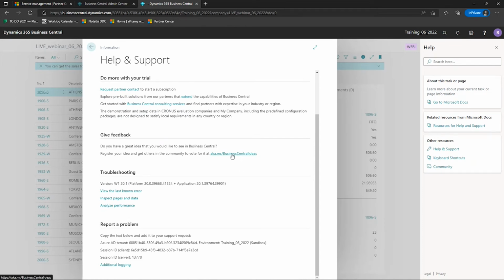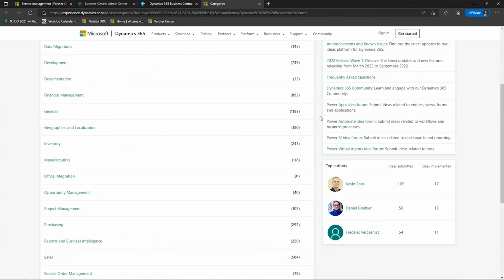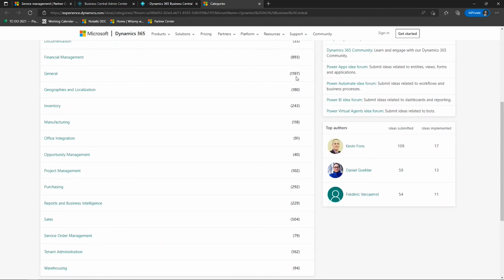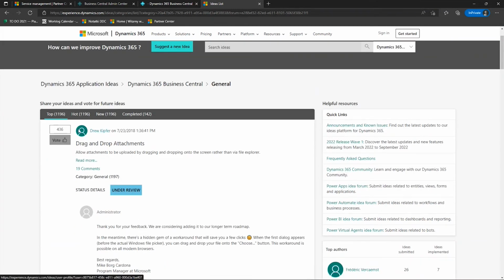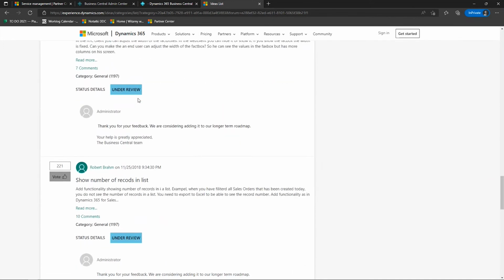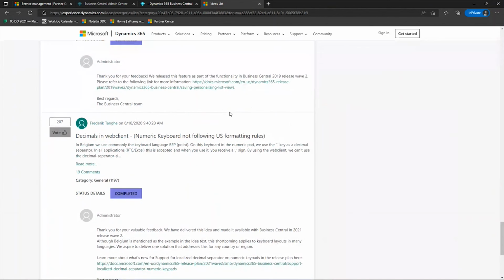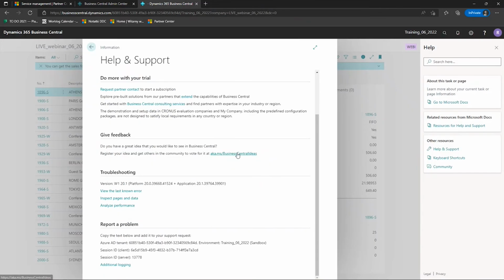What Microsoft is especially proud of, these are Business Central ideas. So this is a portal where you can submit your ideas, and as you can see, we have hundreds of them, the most in the general tab, almost 1,200. Microsoft is saying that their product team is starting each Monday with reviewing these ideas. So here in the top section, we have more than 400 upvotes for this idea. We have some of them which are under review and some of them which are already completed. Yes, more or less 50-50. And this is where they really look and take inspiration. So you can submit your ideas here.